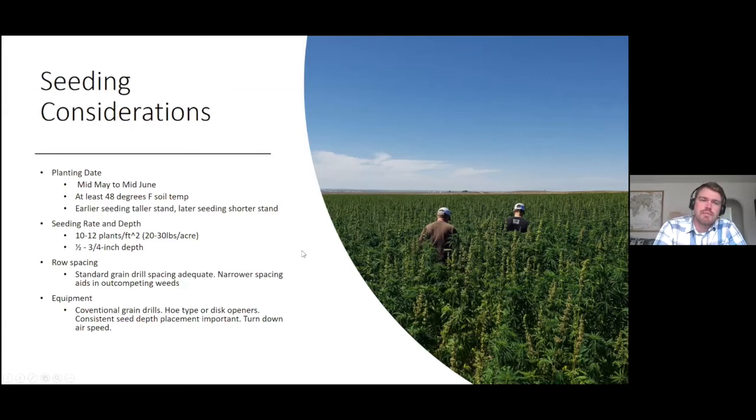Seeding rate and depth. Like Ryan had already mentioned, we're looking at 10 to 12 plants per square foot. And you want to get those seeds around a half inch. If you've got a drill that keeps putting seed too deep or very variable, you want to tune that up a bit. So half inch target, don't go anywhere deeper than an inch deep.